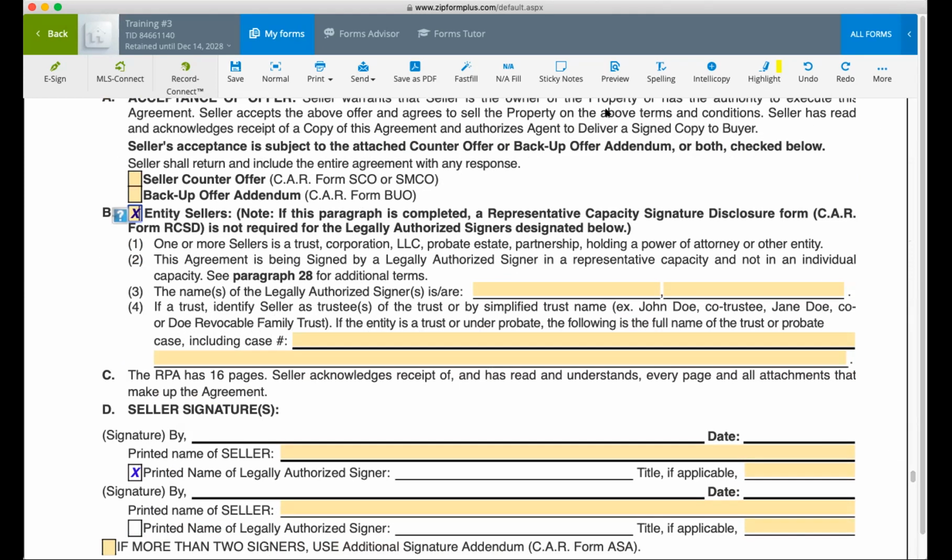We've had a couple of things come up where we've had to cancel a sale or a listing, and those generally, at least the cancellation of the listing, need to be signed by the broker, because it's essentially the broker's listing. So be sure you get that over to us to sign if you're going to be canceling the listing.